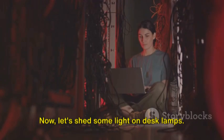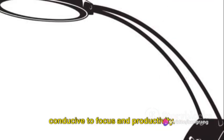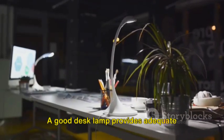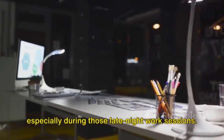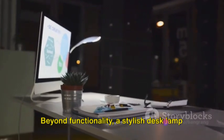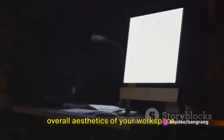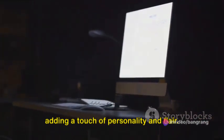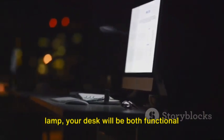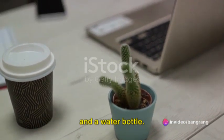Now let's shed some light on desk lamps. They're not just about illumination, they're about creating an environment conducive to focus and productivity. A good desk lamp provides adequate lighting that reduces eye strain, especially during those late-night work sessions. Beyond functionality, a stylish desk lamp can also contribute significantly to the overall aesthetics of your workspace, adding a touch of personality and flair. With cable management tools and a desk lamp, your desk will be both functional and aesthetically pleasing. Finally, we have plants, personal items, and a water bottle.